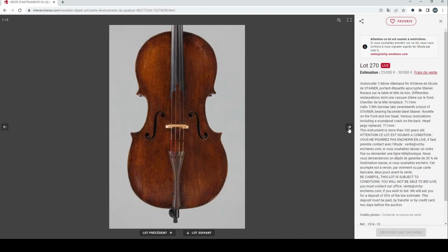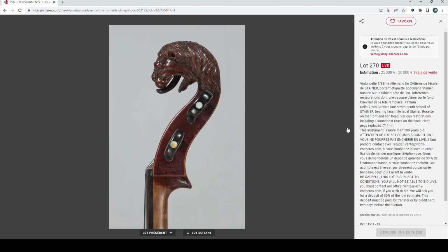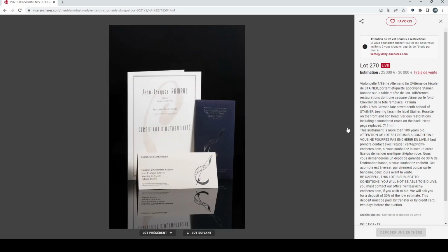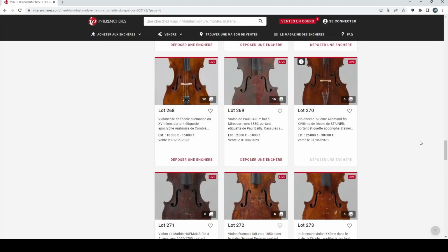Right, 7/8 cello, German, 17th century School of Steiner. Okay, interesting. Oh, lion head, various restorations, including a soundpost crack on the back, 25 to 30. I'm curious to see this lion's head. Okay, yeah, it's got that kind of Steiner style lion head. Not many pictures there, but curious.